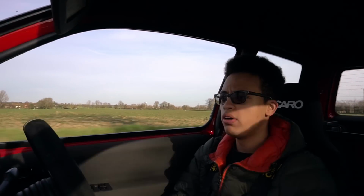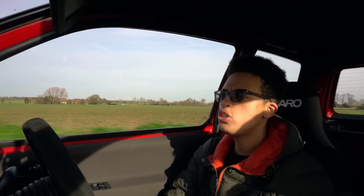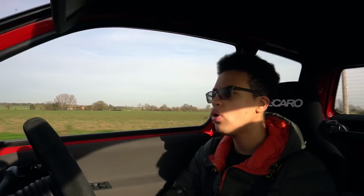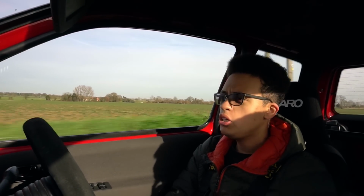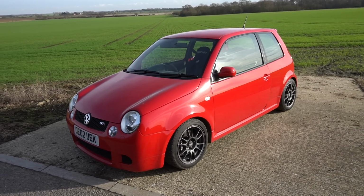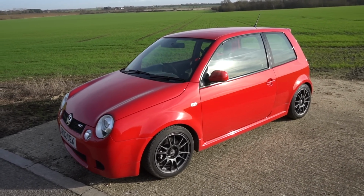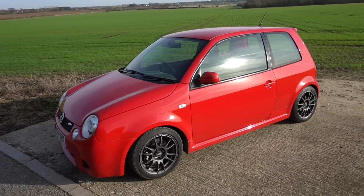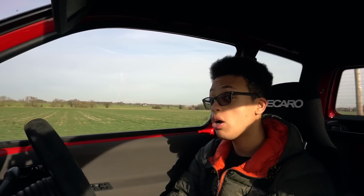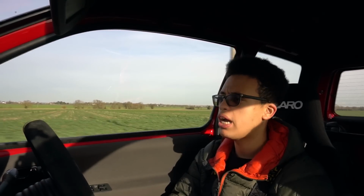If you're in the market for a small little junior hot hatch to do track days, to keep up with the big boys, and you're on a budget, you can look at a Lupo GTI. You could also look at a Renault Clio 182. However, it's very hard to find a clean example of a Renault Clio 182. You could also look at a Twingo 133. They're not a bad shout. It's a younger car, and you can get them for around about 3.5 grand. It's great. This is cool. Clayton, you've done a good job.